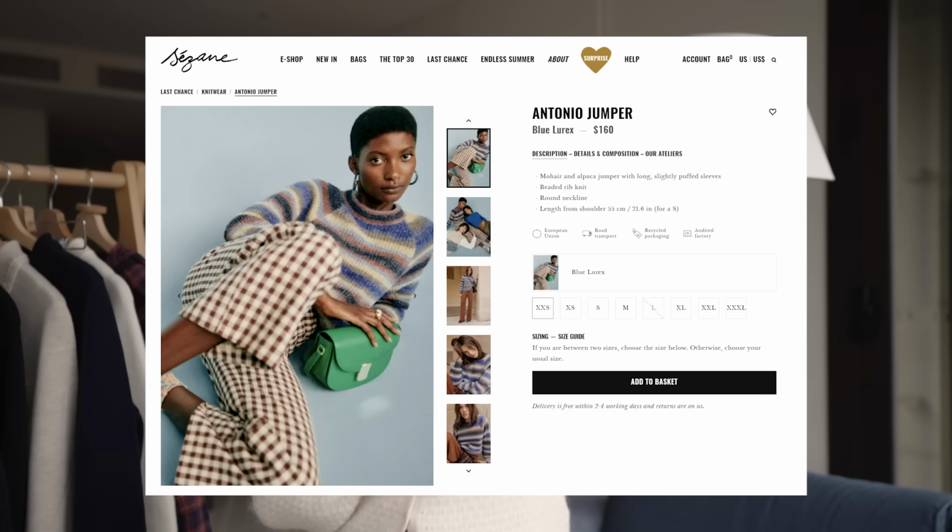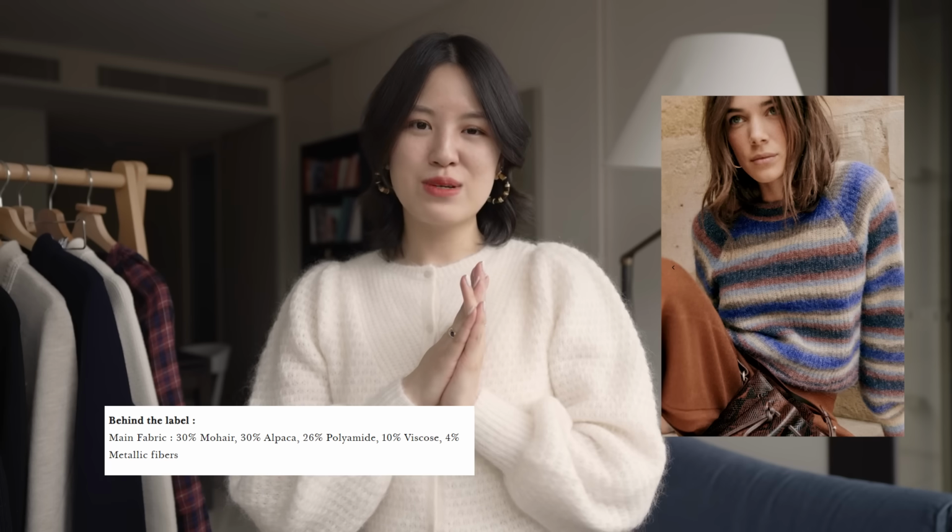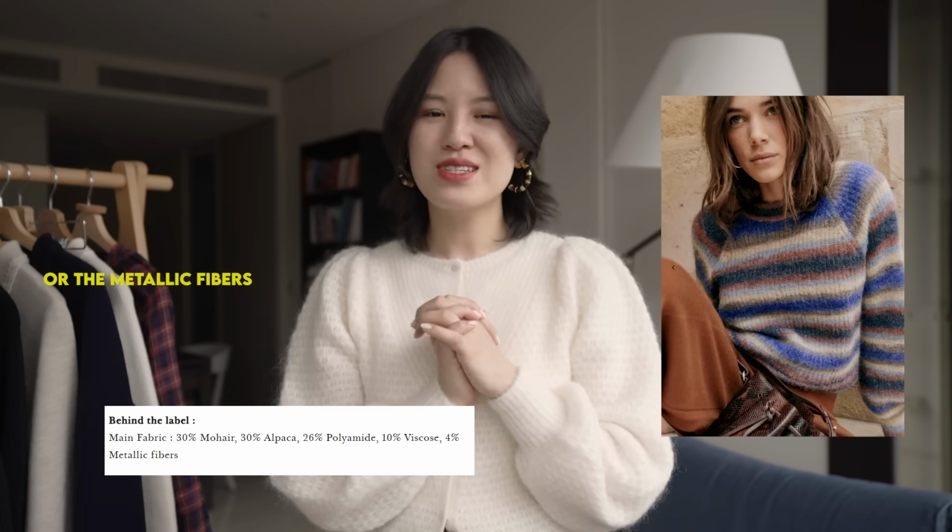Another one is this Antonio jumper. This one I was tempted by, but I found the material to be a little bit stretchier than what I would like. The striped knit was made from alpaca, mohair, and then polyamide. I know from knitting and feeling different yarns that mohair can be one of those materials that can be irritating, so I feel like maybe that was bothering me. This was definitely a bit scratchy, and I have far too much knitwear to justify anything that is going to be uncomfortable.